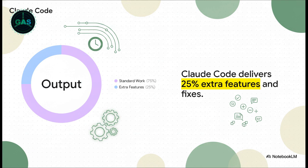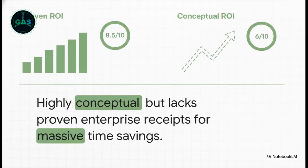But even more impressively, nearly a quarter of the work produced with it consists of extra features and bug fixes that development teams simply wouldn't have had the bandwidth to build otherwise. It is a proven, undeniable productivity multiplier. Now compare that to Claudebot. Because Claudebot is barely a few weeks old in its current form, its ROI remains purely conceptual.